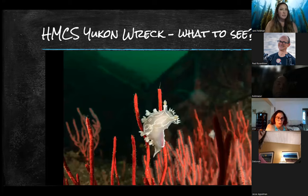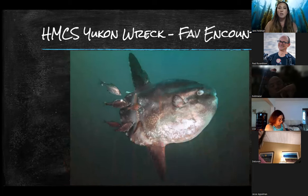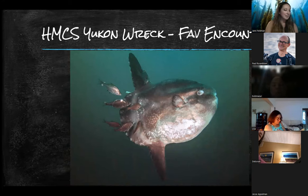And then the weirdest thing that I found on the Yukon actually was a long time ago. It was back in 2012, but it was a huge mola mola. It's the first and probably the last one I've seen of that size. But I thought that was pretty cool at the time.